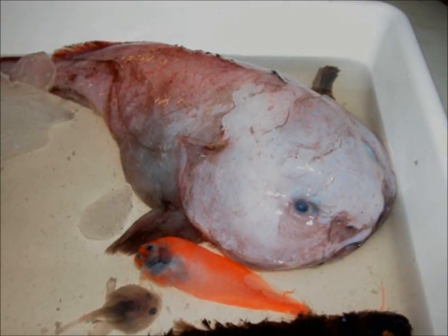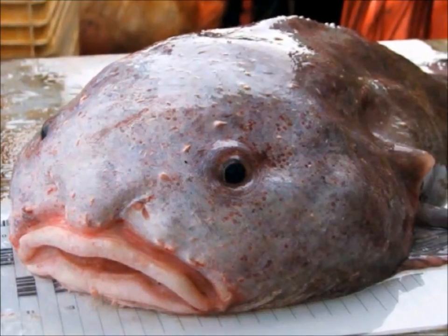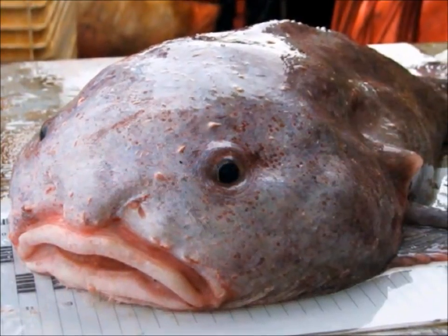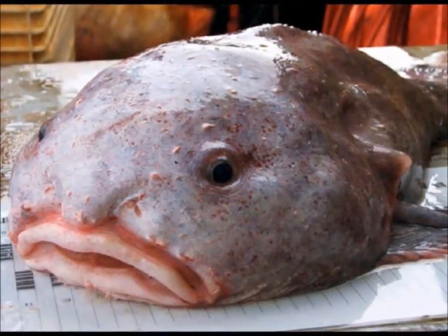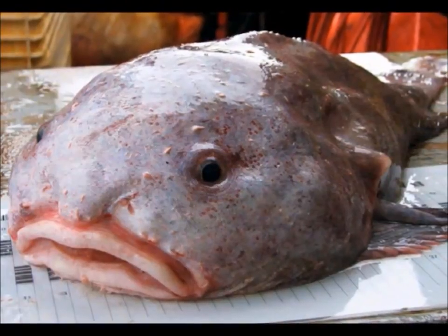The reason that the blobfish can survive at such a depth is also what gives it such a unique look. Forgoing a gas bladder, which is found in most fish to keep them buoyant, the blobfish is almost entirely comprised of a gelatinous substance with no muscle structure.